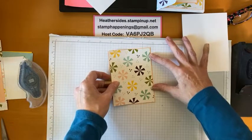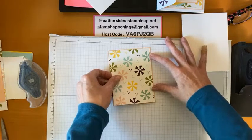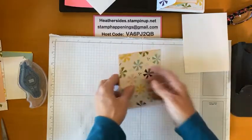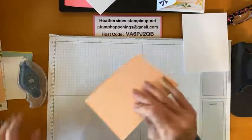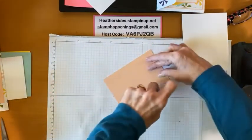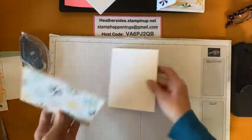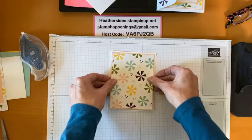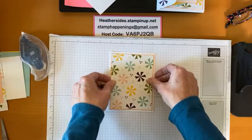And this is, as I said, the designer series paper that is the host pack. And the background piece here that I've done the edges with, this is Petal Pink. So let's go ahead and glue this one down. And then we'll do the inside of the card too, because that's pretty quick and easy. Make sure your margins are relatively the same all the way around.